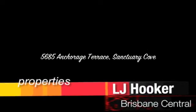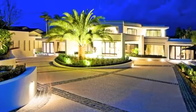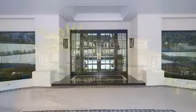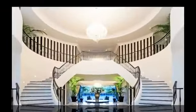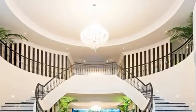This is, without a doubt, one of Queensland's most prestigious offerings, with no expense being spared with the design and construction of this home. As you enter this mansion, you're greeted by the marble foyer and a double staircase beckoning you through to the next level of opulence and style.